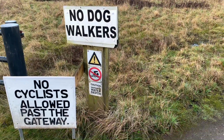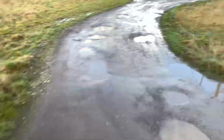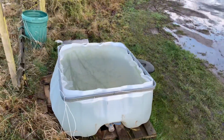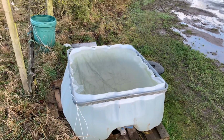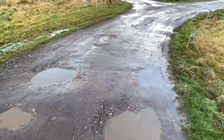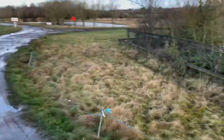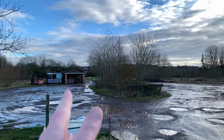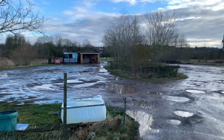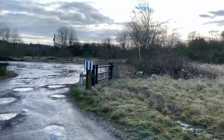Handbrake on, no swimming, caution, variable water depth. Interesting. Net dip, not covered up. Might have some chemicals in it, might not, I'm not sure, but it's not covered up. So that'll all be diluted with rainwater by now. And what I'm going to do is, I've come out at the car park, then it's the cafe, then it's a building, I don't know what that's for, a bit of storage, by the look of it. It's all gated up, we'll come back to that in a bit anyway.